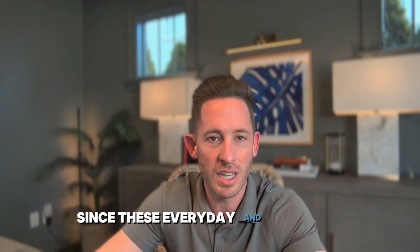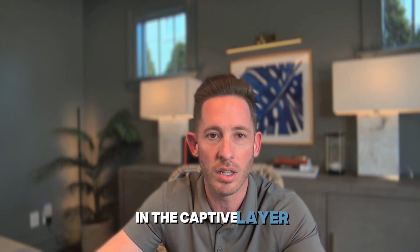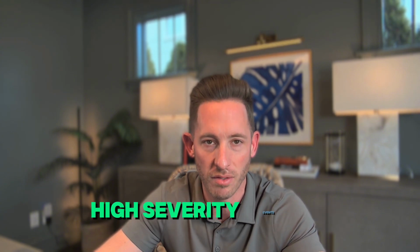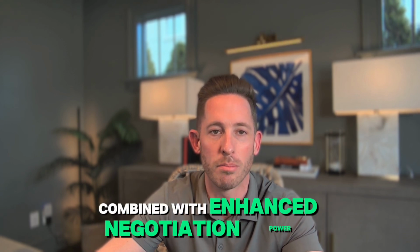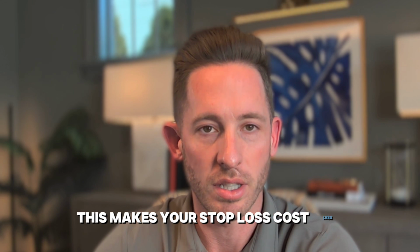This is where stop loss insurance is employed. Since these everyday and moderate claims will be managed by your fund and the captive layer, the stop loss insurance only covers infrequent, high severity events. This focused coverage, combined with enhanced negotiation power from pooled resources, often results in significantly lower stop loss premium. Let's take a look at how this makes your stop loss cost less.